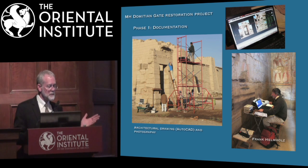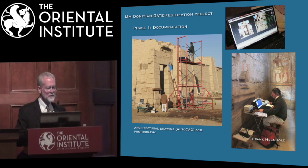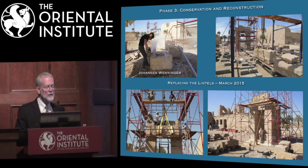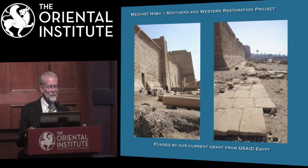So we, first of all, completely documented it with photography, AutoCAD, all kinds of digital drawings and photography. And then it started the dismantling process. Everything had to come right down to the foundations. And then all of the stone blocks that needed conservation had to be conserved and consolidated. And then the re-erection process started, which also took a couple of years. But I'm pleased to say that all of the mortar infilling was finished. The conservation teams and the stone restoration teams collaborated, joined forces, and this is in celebration of the completion of this project. And we'd never done anything quite like that before.